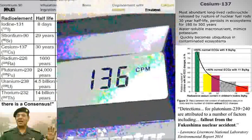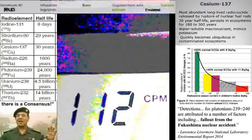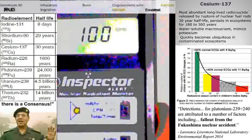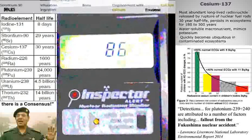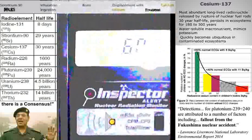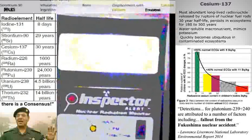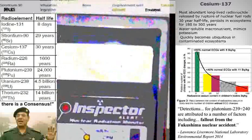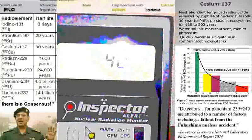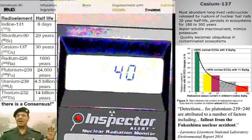Now, move it away from the filter so you can see how it will go down as it gets away from that filter here. So you can see that my house isn't at 150 CPM. My house is usually around 30. Okay, now let's go back over that filter.